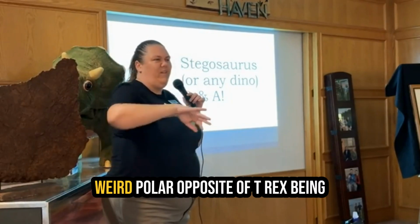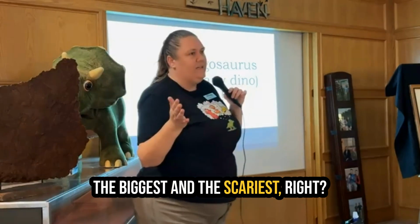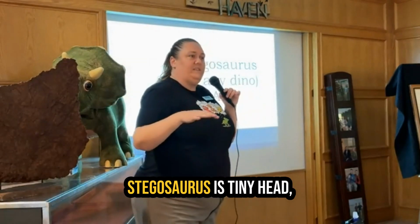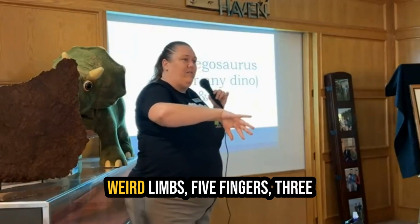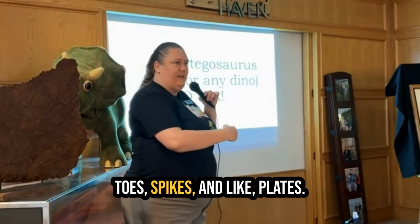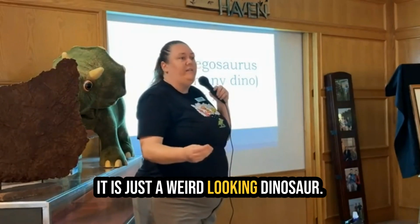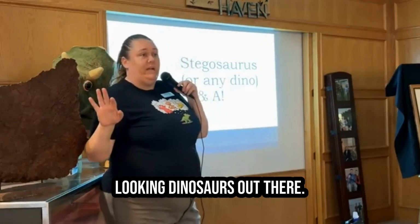It's like the weird polar opposite of T-Rex being the coolest and the bitiest and the biggest and the scariest, right? Stegosaurus is tiny head, weird limbs, 5 fingers, 3 toes, spikes, and plates like a mohawk. It is just a weird looking dinosaur. And there are plenty of weird looking dinosaurs out there.